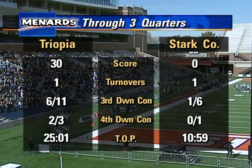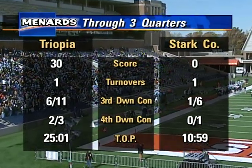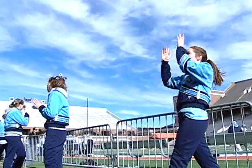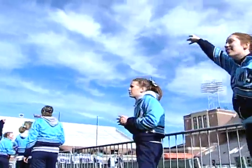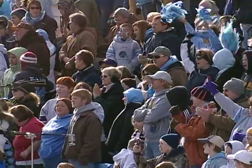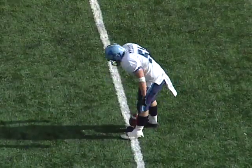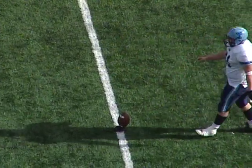If Rich Thompson could have scripted this game, this would have been pretty close to what he would have drawn up. Absolutely. Just talking to him a little bit pre-game, we got a feeling that this is what he wanted to do. Now, those things don't always happen, but there's a pretty happy coaching staff on the Concord Triopia sideline right now.